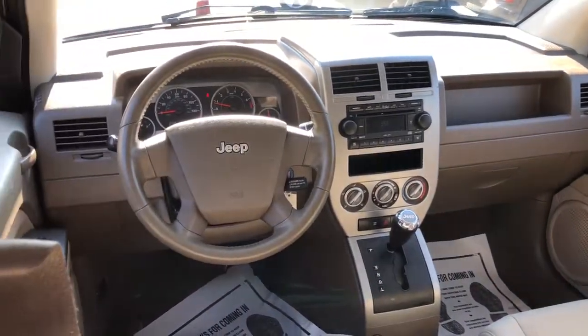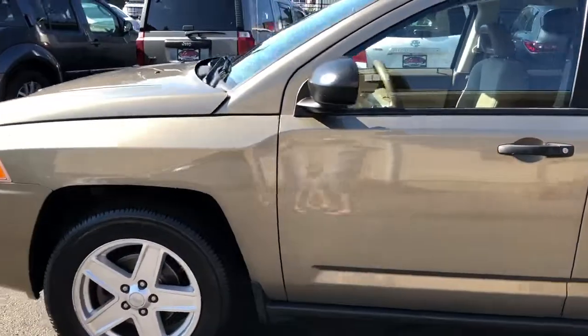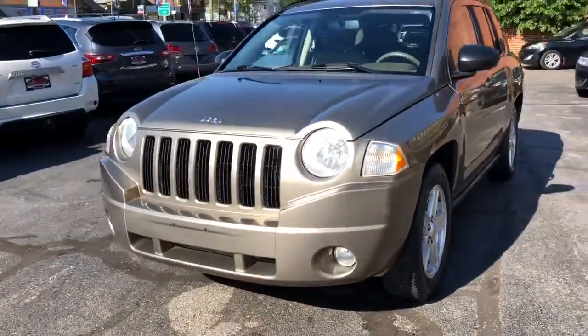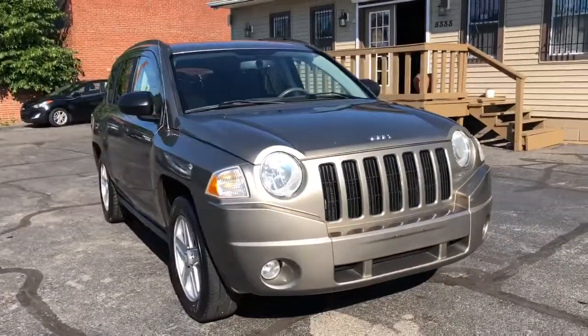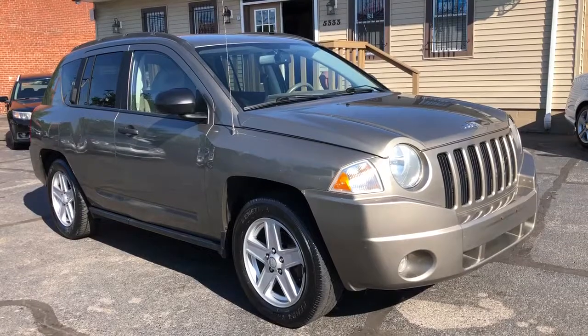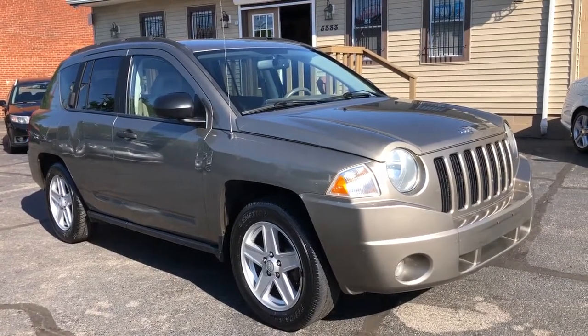3 months, 4,500 miles over the complete drive line. That's a warranty through DasCleveland.com. Going to be over the powertrain. Guaranteed credit approval, yes sir. And we're going to be at a $595 starting down payment on this little Compass. Great little piece, perfect Carfax. Guaranteed credit approval. DasCleveland.com.